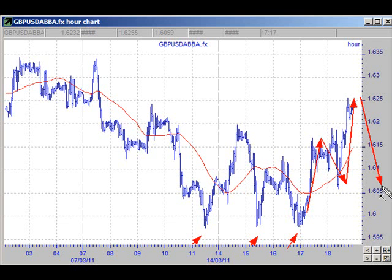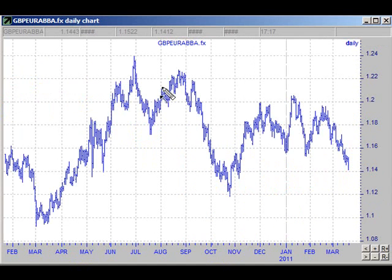Let's look at pound euro. That's becoming rather confused on pound euro. We've got this ABC, that's pretty clear down to there. That's 1, 2. I mean, that could be 3, 4, 5. That looks impulsive. So this could just be an ABC, quite a strong ABC decline, which might well bounce quite soon.